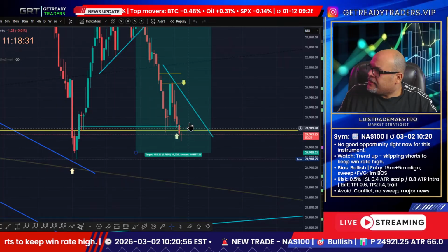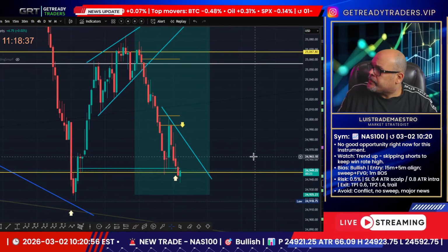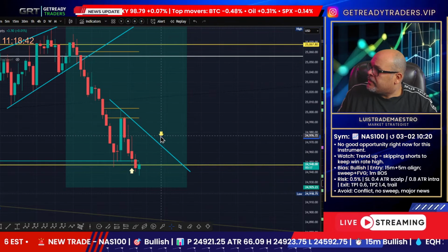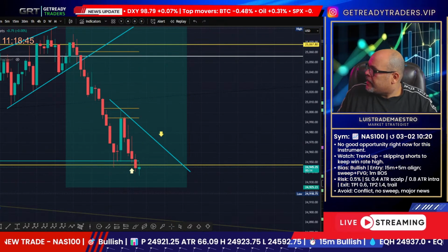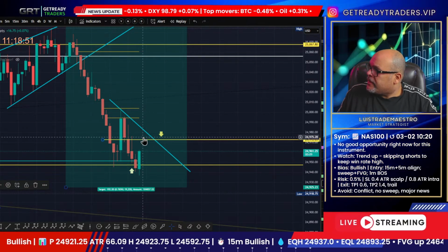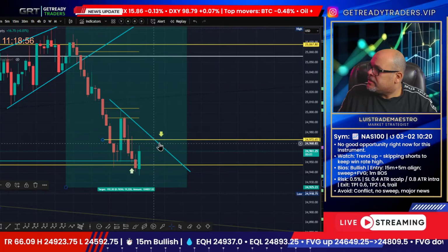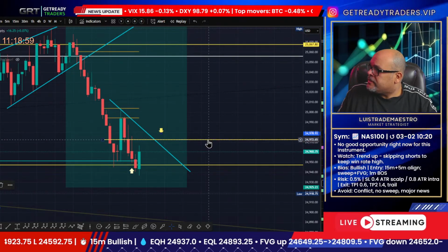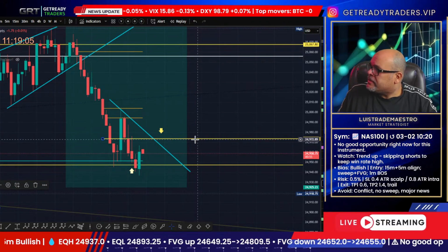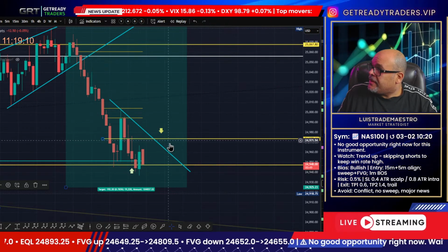Already broke that, but I don't see any fair value, guys, pushing to the downside. Okay, so probably here. I'm going to think about selling here, think about selling here with a red candle, okay? There you go, flushing, flushing, flushing. Come on. Red candle, red candle. Oh, it's not even getting to my spots.